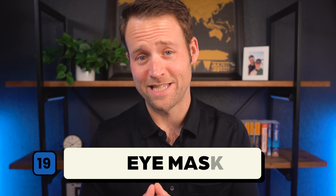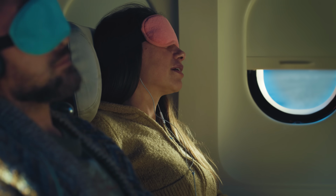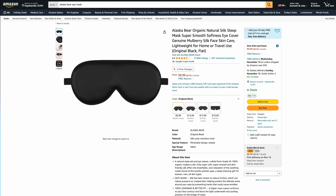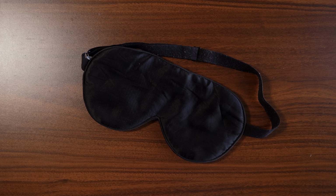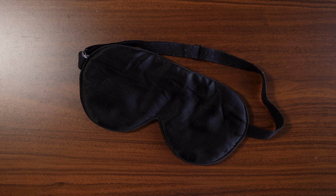Whether you're trying to catch some Z's on your long haul flight or block out light from your hostel hallway or a busy street below, an eye mask is a low cost and low weight item that I always keep in my bag. I use this simple one from Alaska Bear. It's lightweight, silk, very breathable, and it's cool against your skin. Absolutely 10 out of 10.